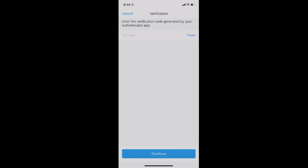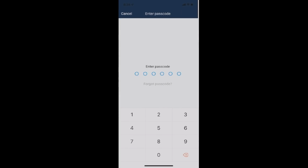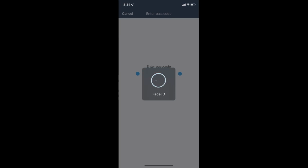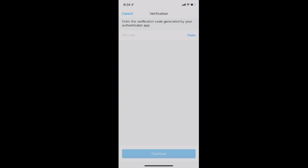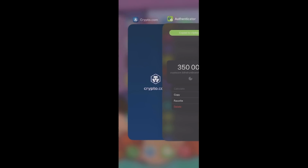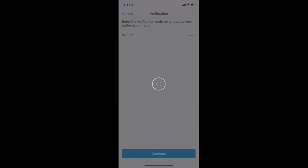And at this point, it said it was an invalid wallet address. And I think I know why, and we'll show you guys here in just a second. So as you can see, when you scan it with the QR code, it adds the Ethereum in the beginning. So you just need to remove that. We'll go through the process of continuing through and doing our two-factor authentication again. Copy that out, paste it in here, and click continue.